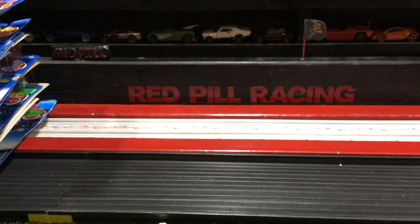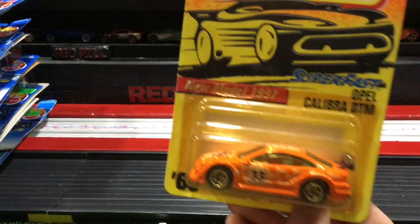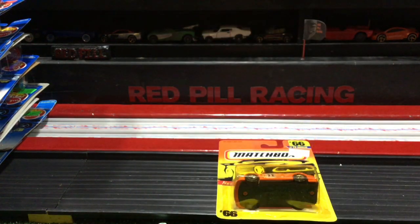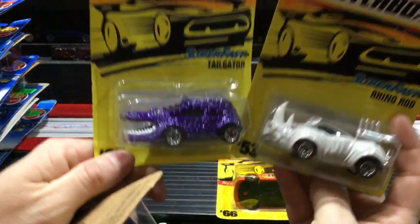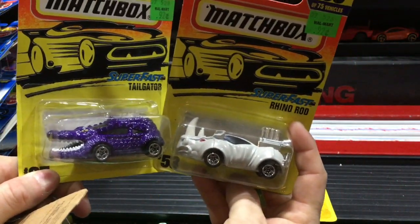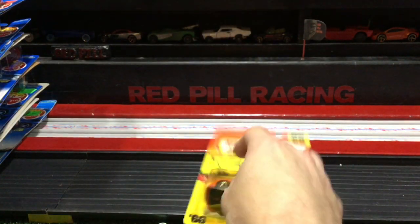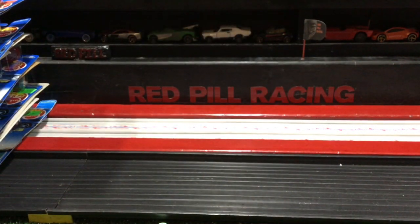Let's get the rest of these Matchbox up. Picked up the Opel Speeder in orange, super fast. And two more Super Fast for our upcoming race that some of you know. It's the Gator and the Rhino. Put them in the box.